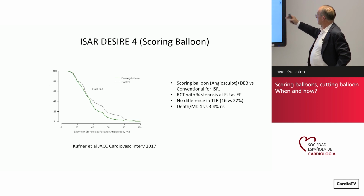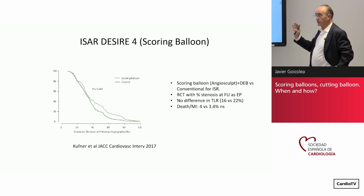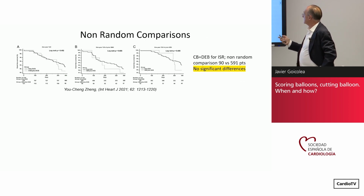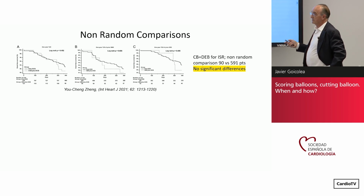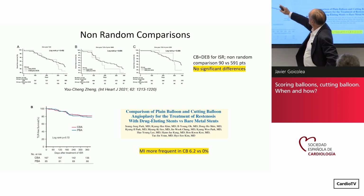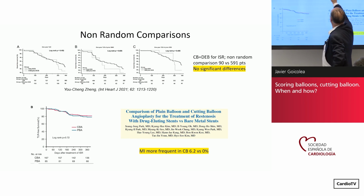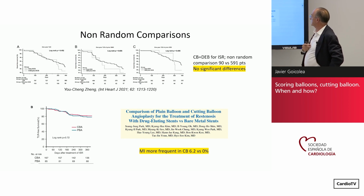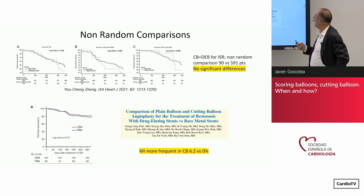Of course, you combine it, because until now we have been talking about studies that were balloon versus cutting balloon, and now we are starting to combine them. There are non-randomized comparisons. This one from Taiwan: there are no significant differences, both in event-free survival and 1-year TLR. And this other non-randomized comparison of balloon and cutting balloon for the treatment of restenosis with rocalutin versus bare metal stent.